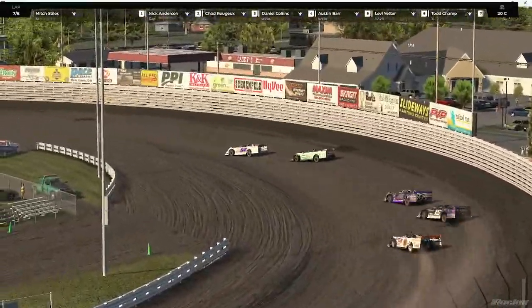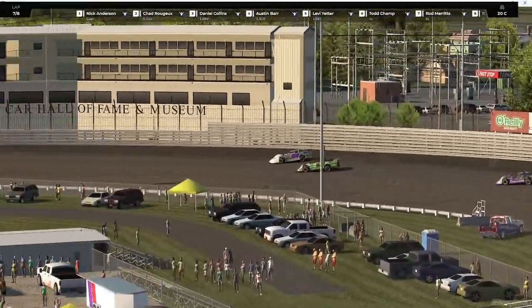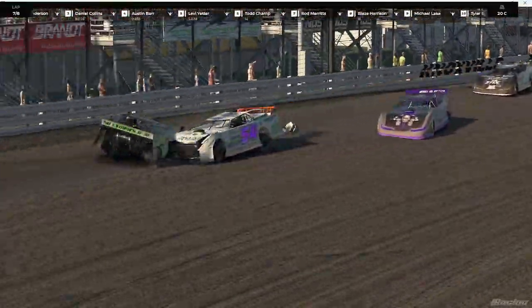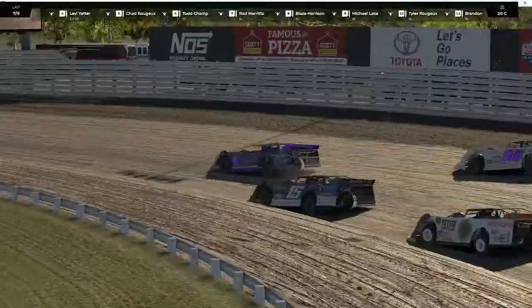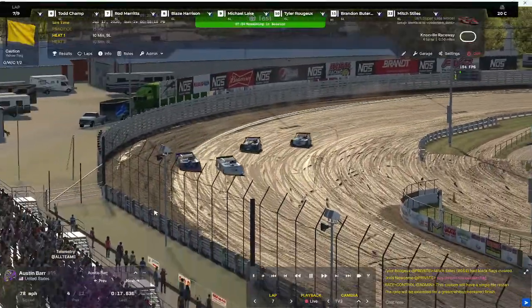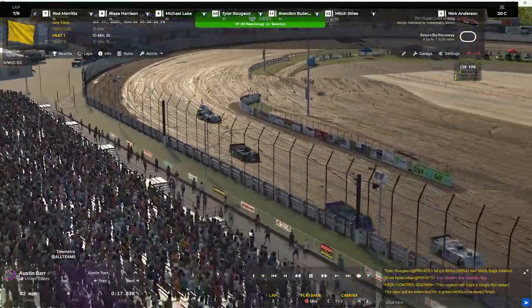Nick Anderson now looking to the bottom side, puts a slider on the 94. Chad crosses him over, crosses. Oh, back four! Yellow flag is out. Looks like Nick Anderson was able to keep that car rolling here.